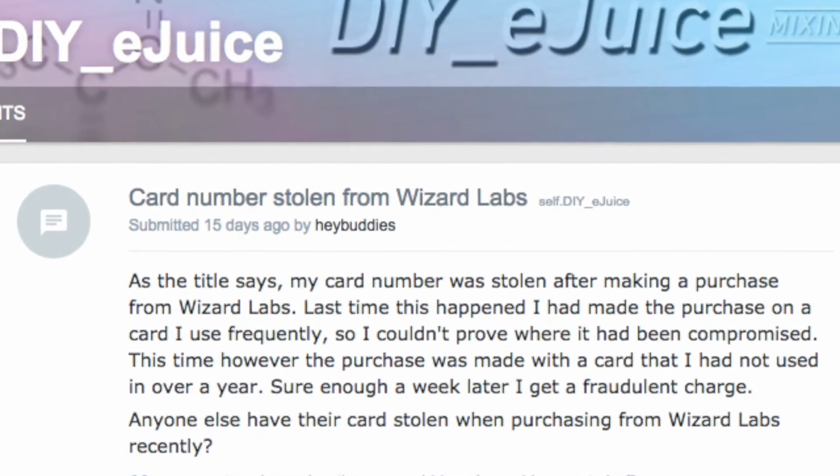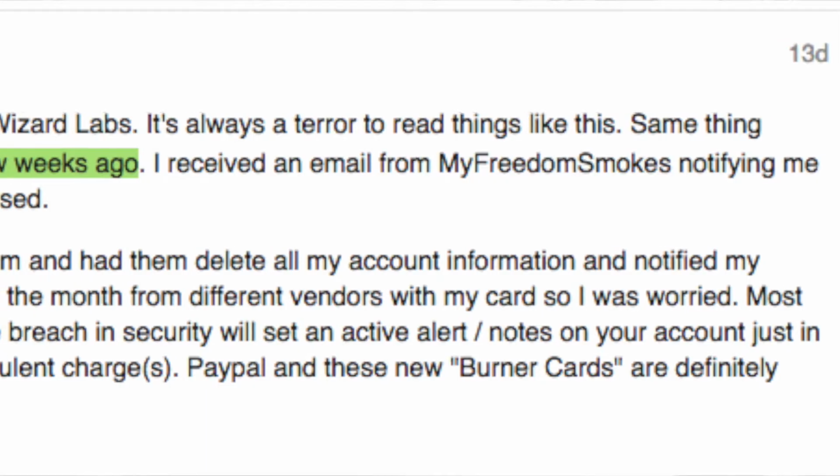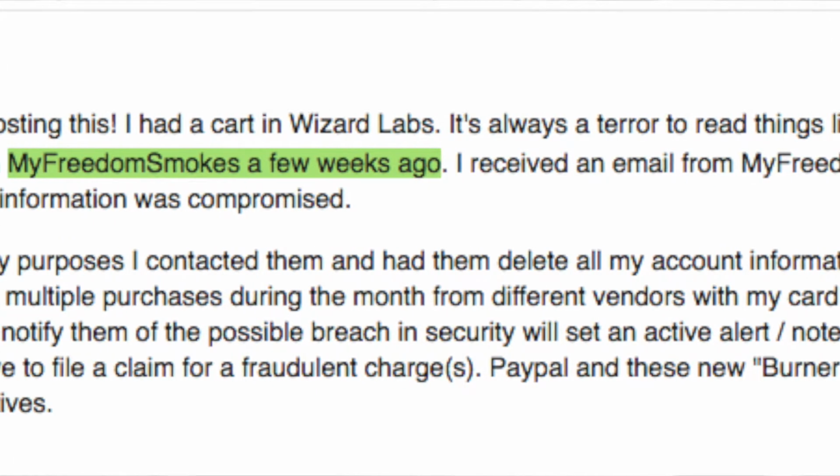So there's been some recent news that customers of Wizard Labs have had their credit cards stolen, and some people are saying that they haven't used their cards at Wizard Labs in over a year. People have also reported that cards have been compromised at My Freedom Smokes a couple of weeks ago too. Most well-known sites in our industry have decent online security, but they aren't immune, just like huge companies like GameStop and Chipotle weren't immune earlier this year.